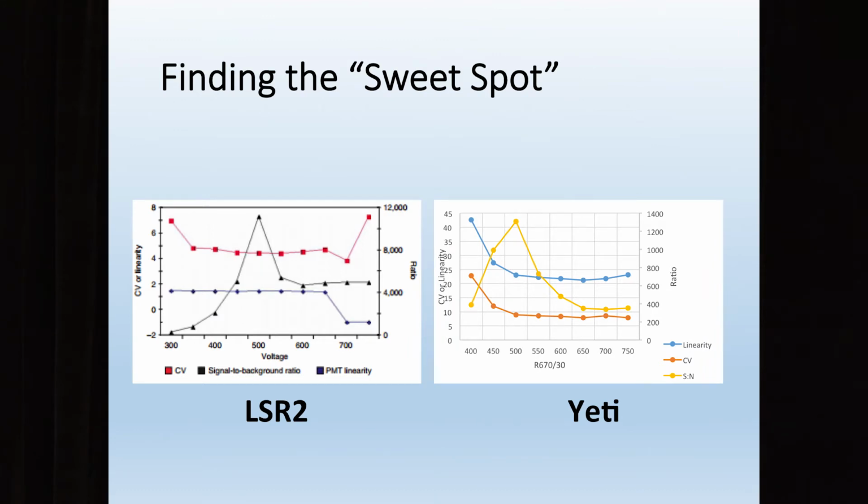This is a comparison of our APC channel data to the data for the APC channel on an LSR2 in the first paper. And you can see it looks pretty comparable. Our CVs never really flattened out quite as much as theirs do. And you can also see that pretty much the linearity and the CV follow each other pretty closely, which is why we originally used CV. We knew that from this published work originally.